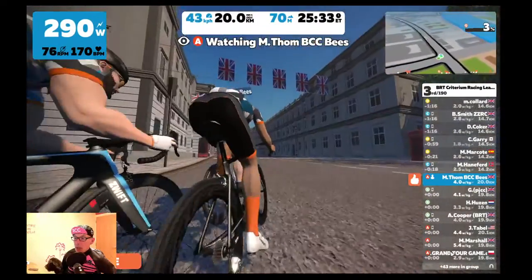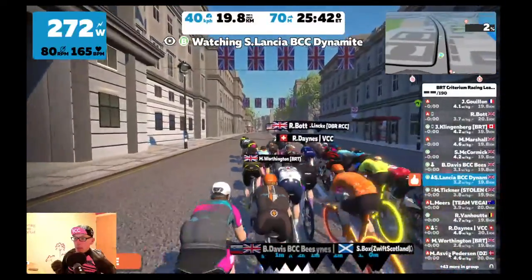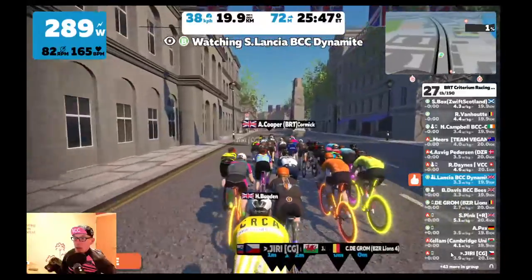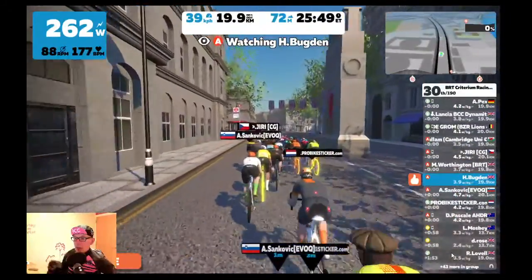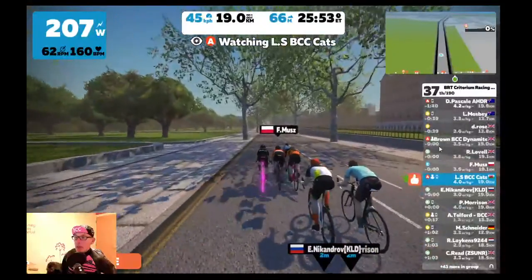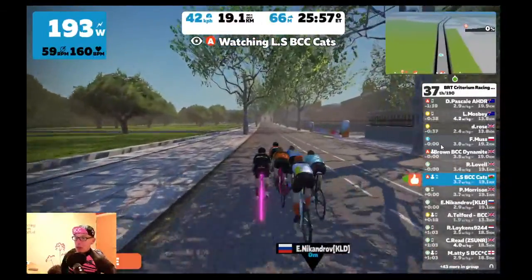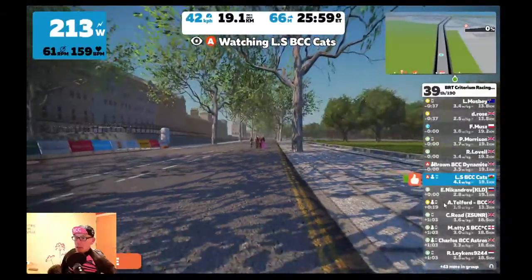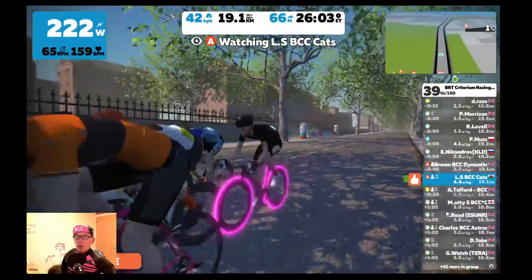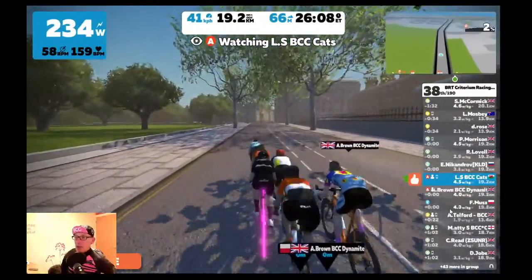So 20 kilometres. Leading riders, Campbell, Davis, Lancia, Danes all together. Moving further back in the field now. Next group up, Brown and Lisa. 19 kilometres, so they're a kilometre behind. Looks as if Telford has been lapped already. So group 2, if you like, of BCC riders is Brown and Lisa.